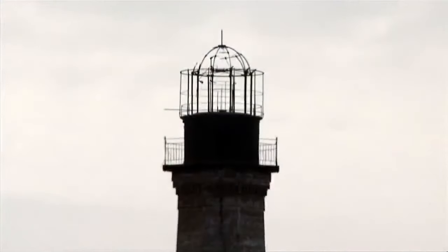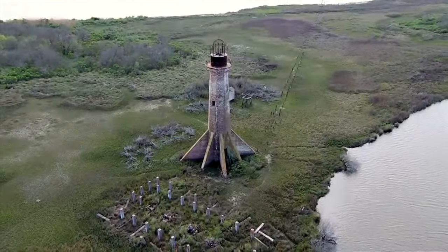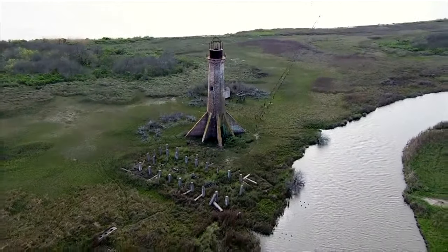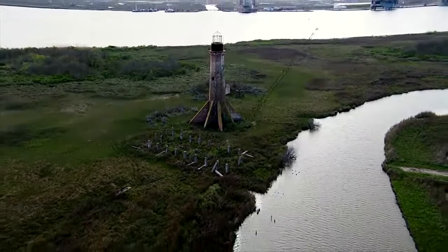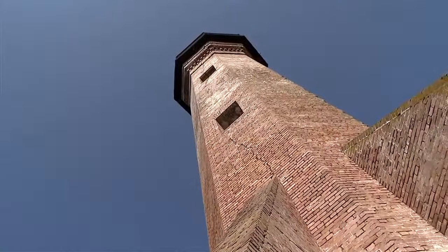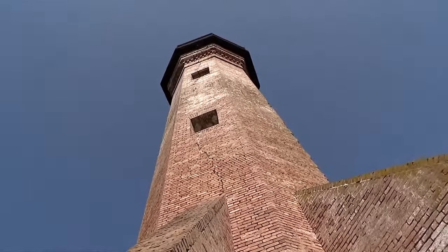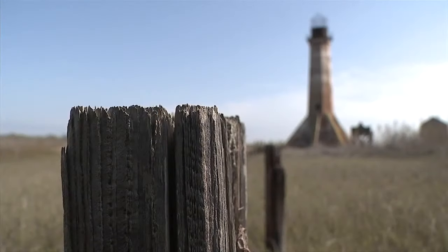A few others like it were built along the Gulf Coast with fins to keep them upright in the mud. But only one, this one, remains. The brick is about 5 feet thick here at the base, and it's about 3 feet thick at the top. So it's a pretty sturdy structure, even though it looks rough. I mean, it's not going to go anywhere anytime soon.